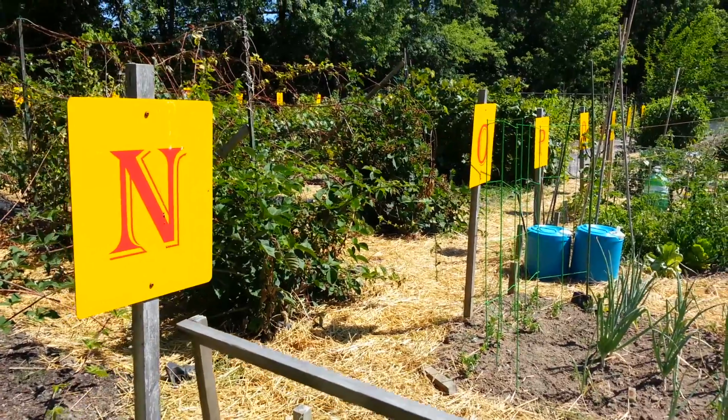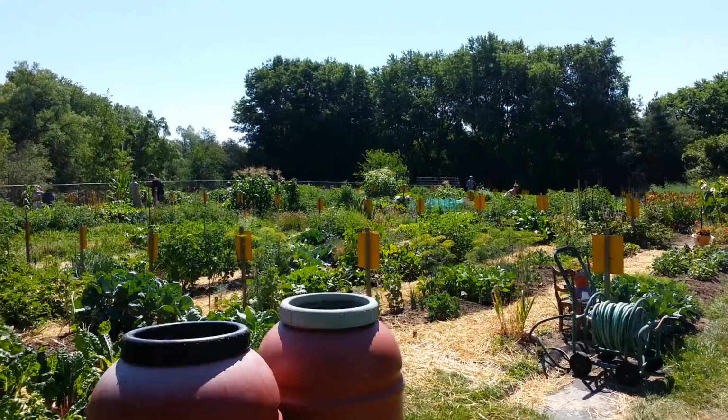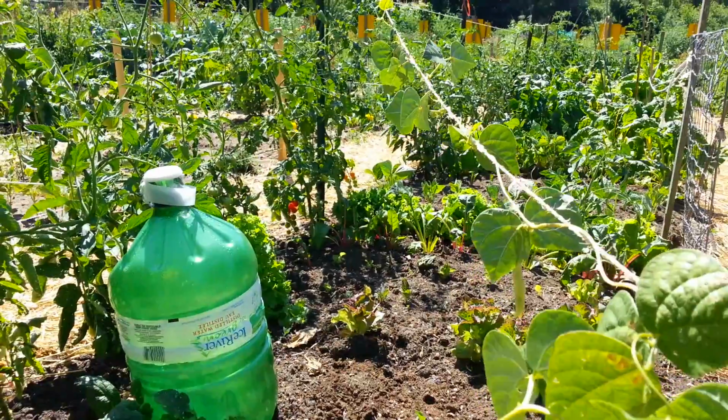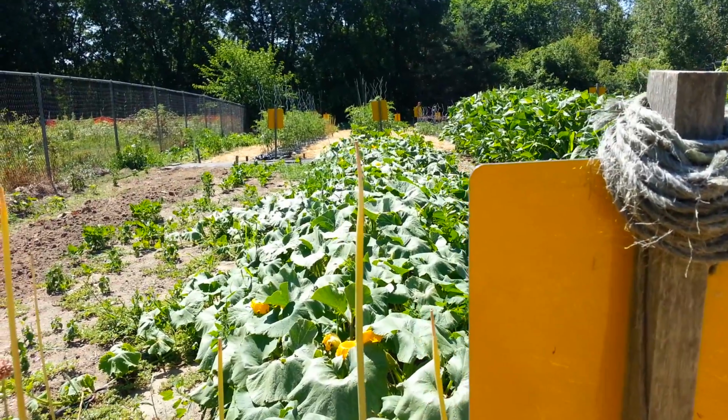But in order to do that, we have to have money. So we're a non-profit, volunteer-based organization. We rent out about 45 plots to members who pay $50 for the season. Then we provide the compost, the water, and all the tools. But they have to do their own gardening, and they have to maintain it. That means growing it, weeding it, and harvesting it.